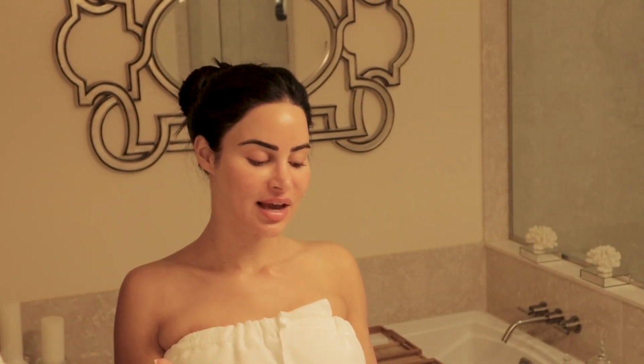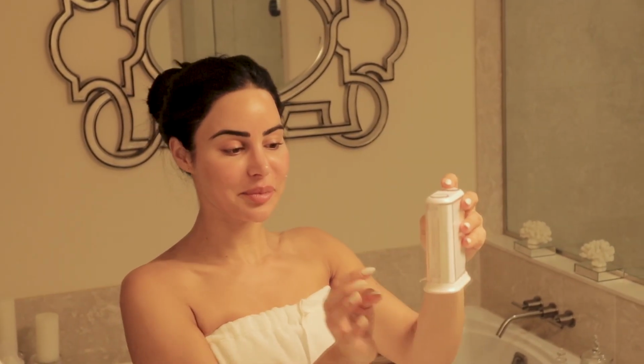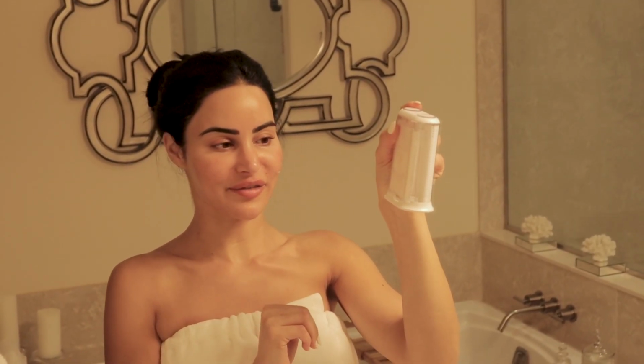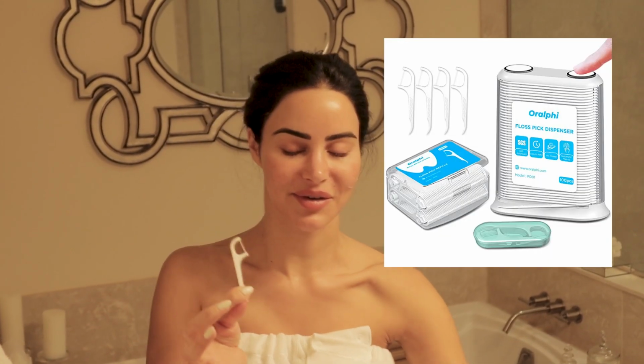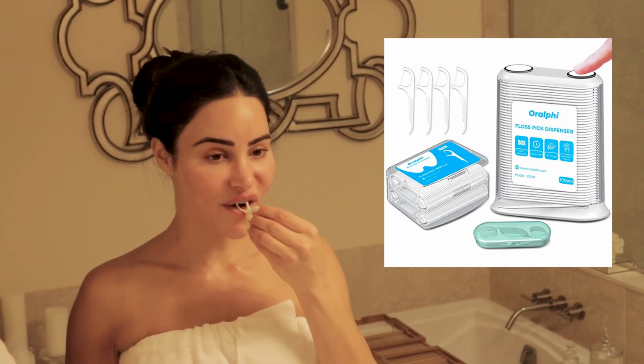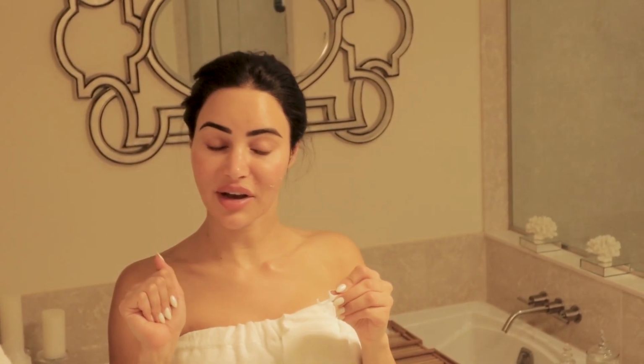I know what you guys are thinking. As a cosmetic injector and someone who very much cares about her health and beauty, I don't use actual floss. I use these little toothpicks. I'm very proud of this dispenser I found off Amazon. You press the button and it releases a toothpick, so very cool. If you guys don't know, you should be flossing before you brush your teeth, so I'm just gonna go ahead and floss away.